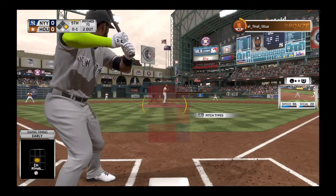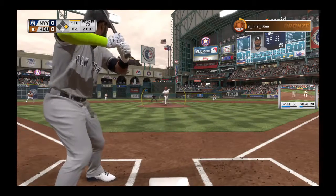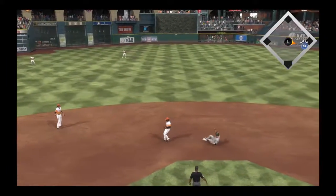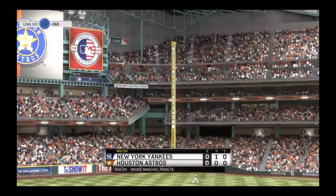He's having a really good game. He's over 70% first pitch strike. When you get that first pitch strike, now it opens up the whole strike zone. And the throw is in time to retire the side.